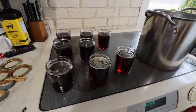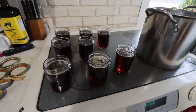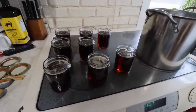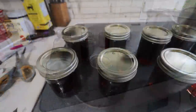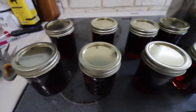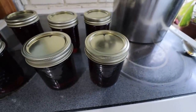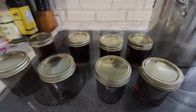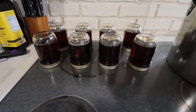Well, I got 8 half pints. There's a little bit left in the pan, and I just tasted it, and it's really good. Typical, looks like late season dark. These two right here, I put a cinnamon stick in each one. And these two right here, I put a vanilla bean in each one. And the back 4 are just regular. I'll just let those sit like that until they cool down.